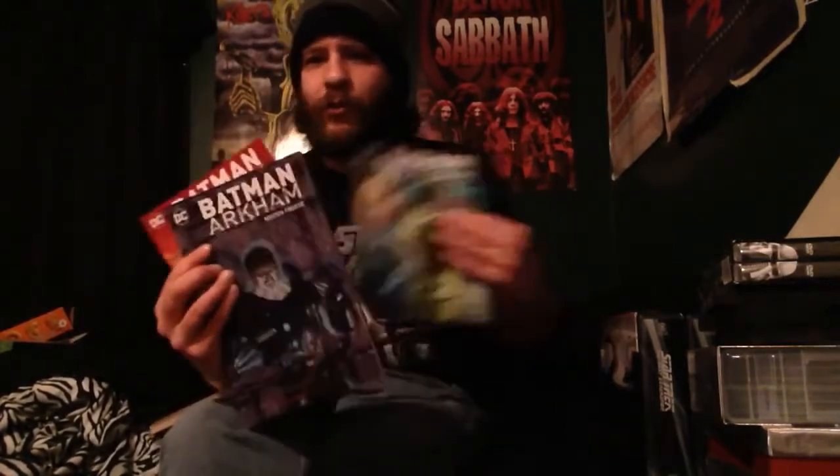I got a few Batman comics. I got this compilation of Catwoman stories, trade paperback, some Riddler stories, some Mr. Freeze stories, and some Poison Ivy stories.